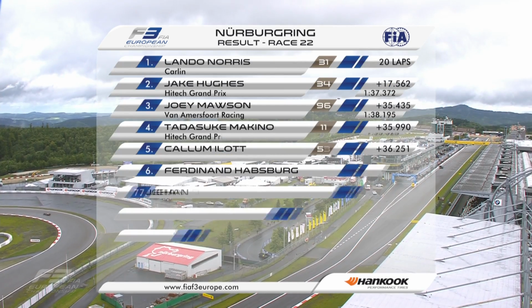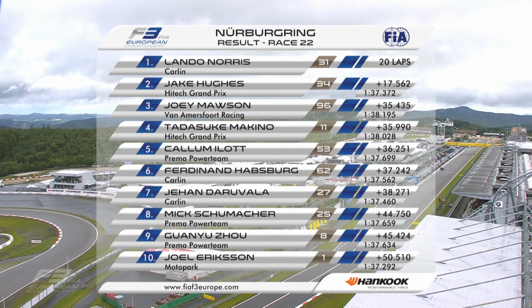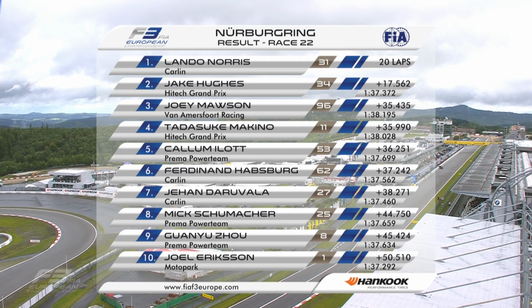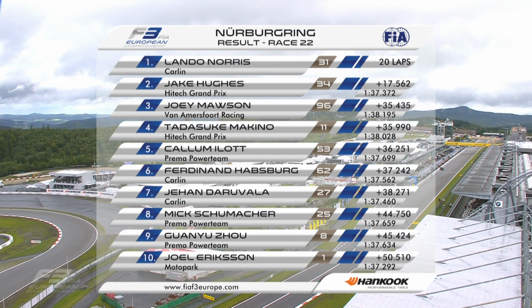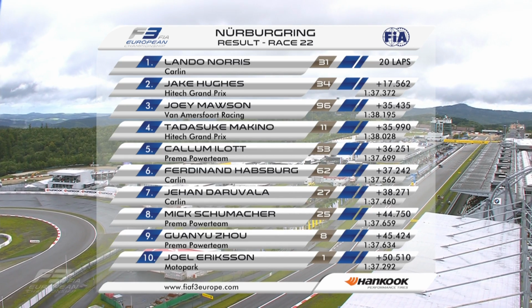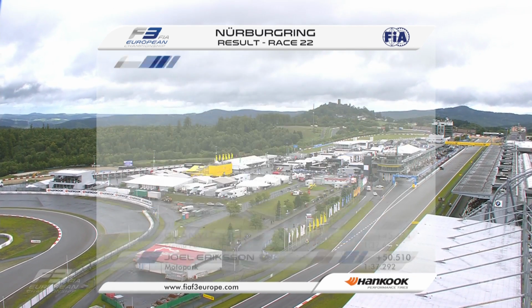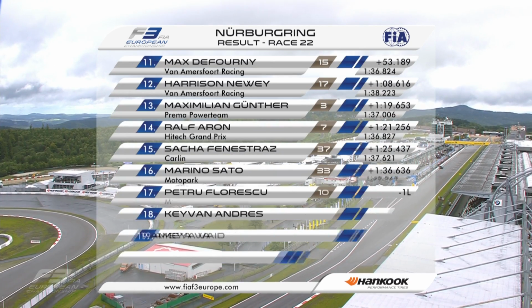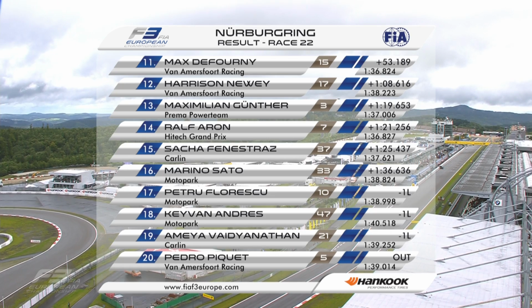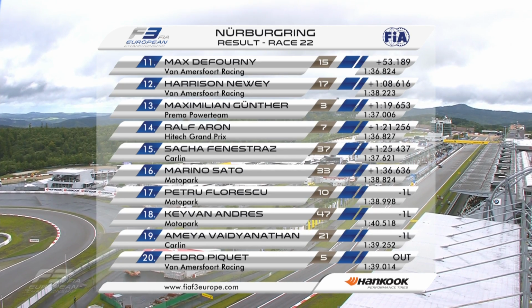Result in full for you. Lando Norris takes the win from Jake Hughes, Joey Mawson P3, Tadasuke Makino P4, Callum Ilott P5, then it was Ferdinand Habsburg, Jehan Daruvala, Mick Schumacher, Guan Yu Zhu and Joel Eriksson rounding out the top 10. Then it was Max Stefani, Harrison Newey P12, Maximilian Gunter, points not banked for Maxi.